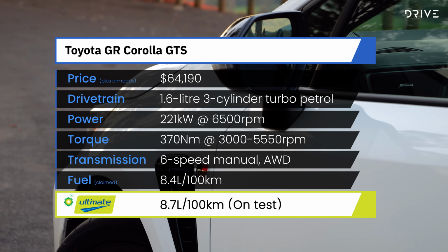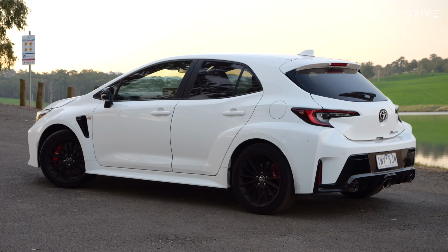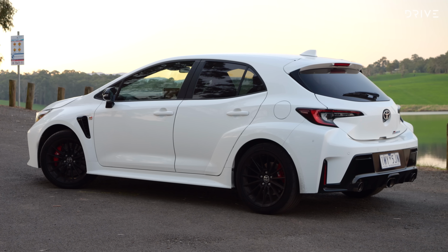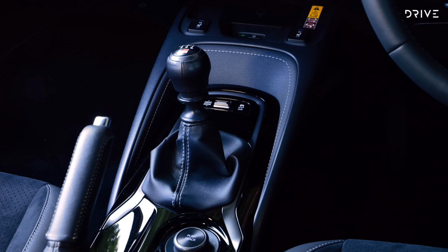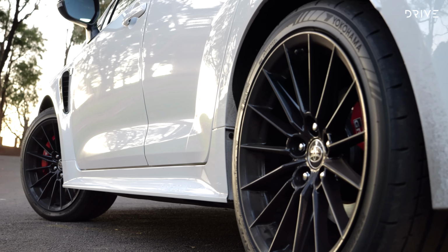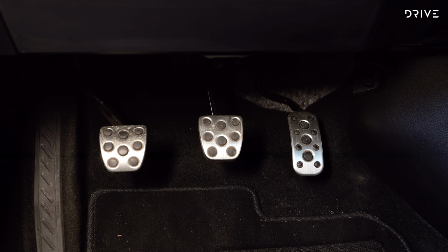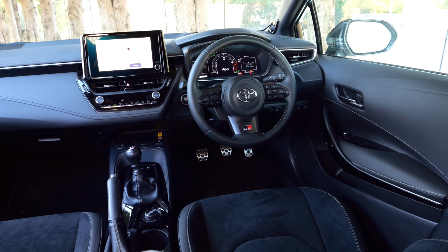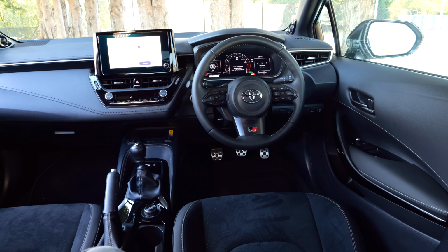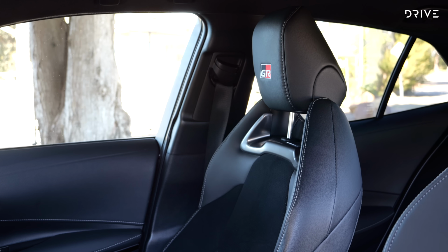That GR4 all-wheel drive system is electronically adjustable between three separate torque splits, there are limited slip differentials on both axles, and a 6-speed manual transmission is the only option. Other kit to get excited about includes a set of 18-inch cast alloy wheels wrapped in Yokohama Advan Apex tires, aluminium pedals, an 8-speaker JBL sound system, head-up display, leather shift knob, handbrake and steering wheel, and adaptive cruise control. Oh, and heated seats too.